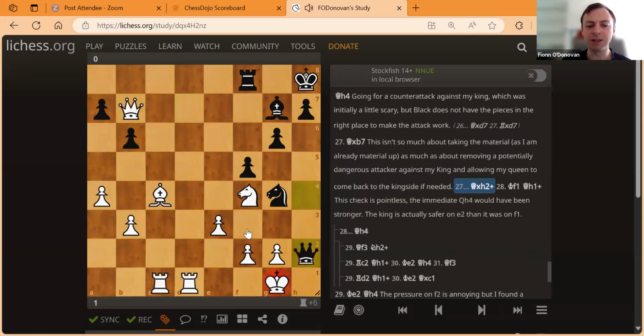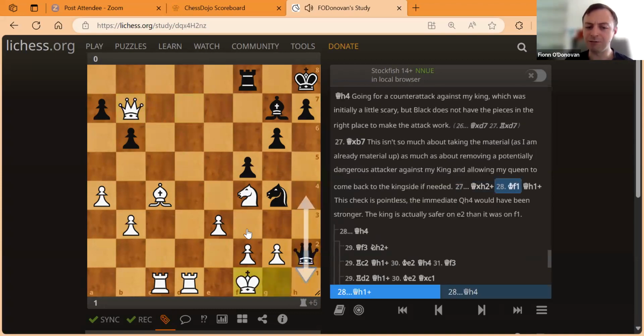And secondly, just because after queen takes h2, king f1, queen and knight are in the attack, but they can't make progress on their own. And it's too difficult for black to bring in these other pieces because the white pieces are just too well centralized in this position. So this position I judge to be safe, although white definitely has to be careful.